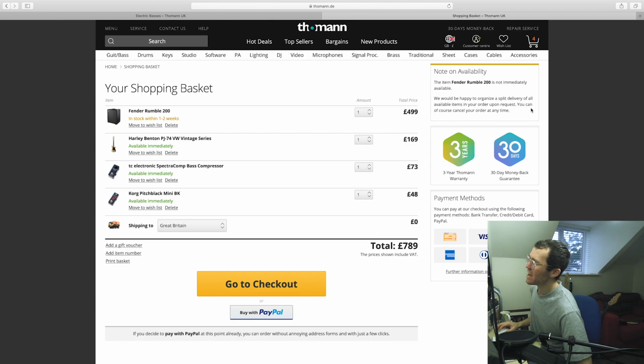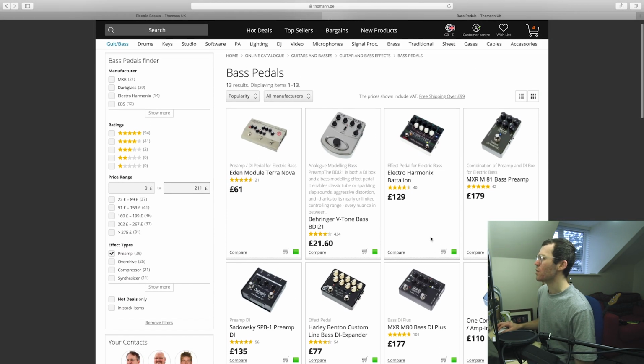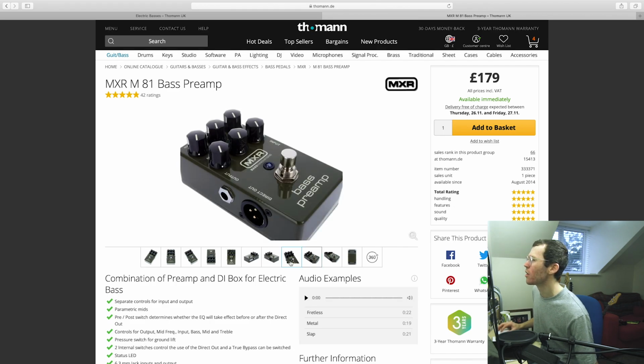The money that we saved on getting that bass, we've got so much left over. Now we could have just gone for the Yamaha and been done with it. It's got a preamp on board, done. But that's no fun, is it? So £211, MXR preamp. I would like to try that out, to be fair. Yeah, this looks pretty good. I do like MXR.